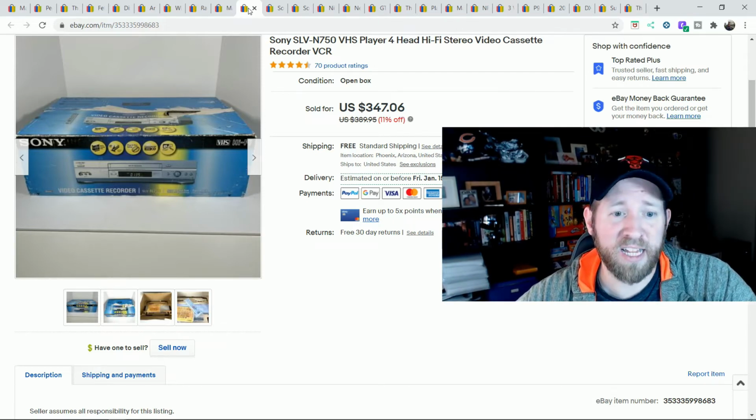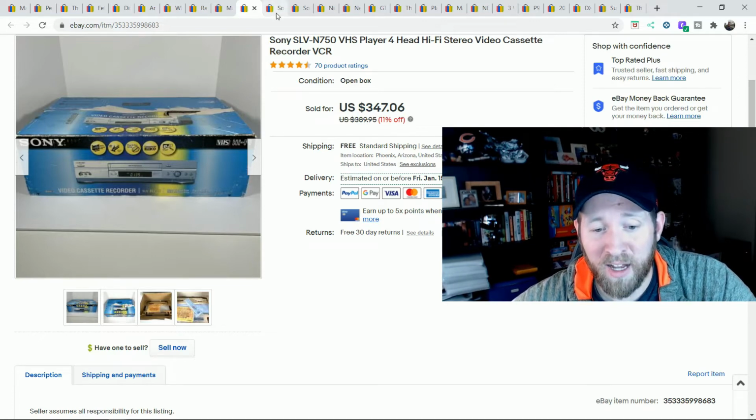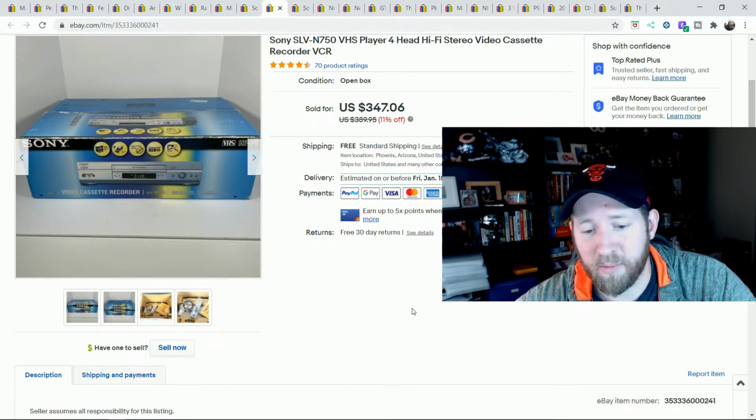I just made sure I tested them, even though everything was wrapped up. I wanted to make sure it was tested working, especially for the dollar amounts that I'm putting them out there for. But I closed it all back up afterwards. The remote's still in its wrapper. The instructions have never been opened. All the cords have never been taken out. This was just an amazing find, and I sold two of them within, I think, 3 days of listing them. Both of them sold for $347, my full asking price.